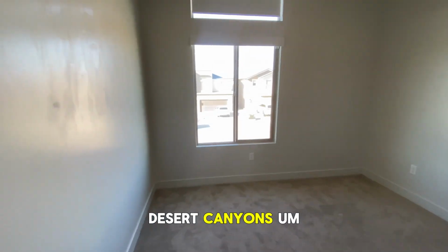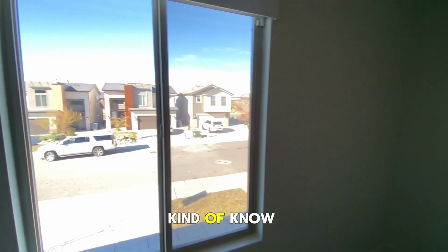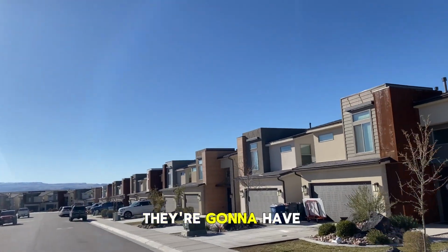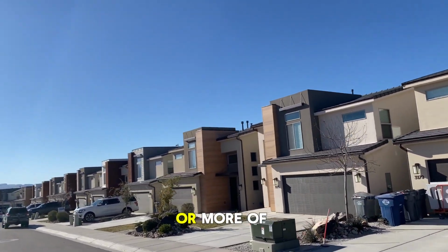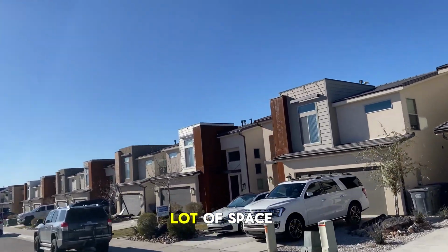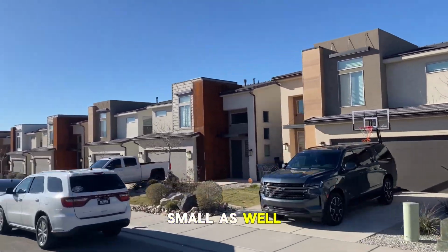One last shot that I want to give you guys actually is of the neighborhood. That way you kind of know what these homes look like. Salisbury homes are very distinct. Usually they're going to have that wooden side panel or more of that copper side panel right there. So they're pretty easy to pick out. Obviously not a lot of space in between. They are townhomes and the backyards are a little small as well. So keep that in mind.